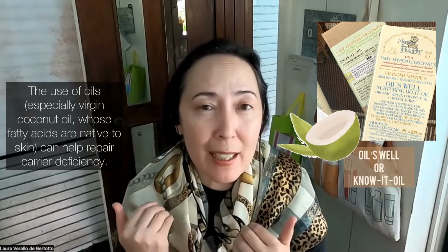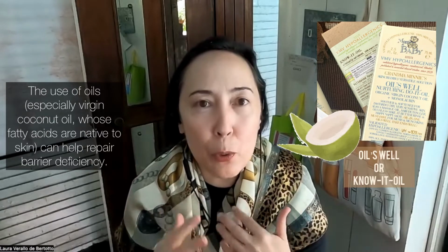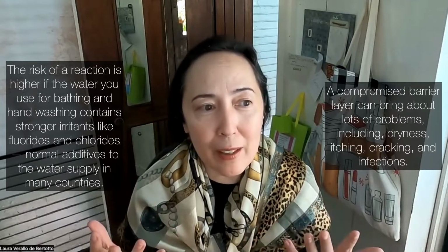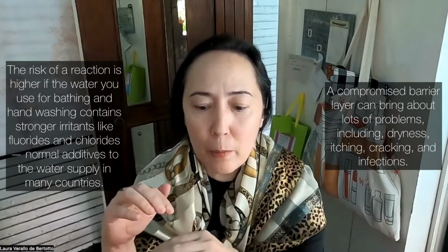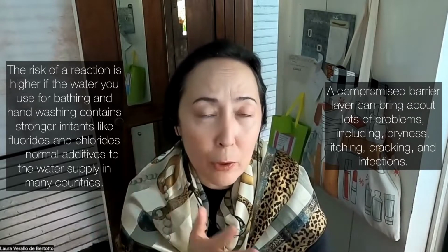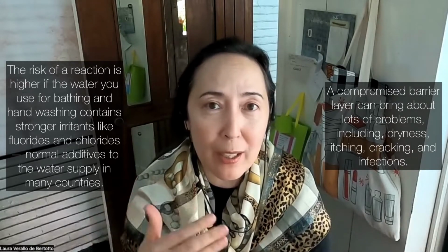If you, however, then expose the skin to too much water, or even just again soaking in water for too long, it can wash away the NMFs, those natural moisturizing factors, which are so important to the barrier layer of the skin. Again, the risk is higher if there's other irritants in there, like chlorine and fluorine, but even just water soaking in there, too much time in the water, too much exposure, can remove the NMFs, which is crucial for the skin's barrier layer. And if the barrier layer is compromised, we have dryness, we have flaking, cracking, and as soon as we have fissures in the skin, the risk is for opportunistic microbes to get in there and infect the skin, causing more itching, dryness, etc., and other problems.